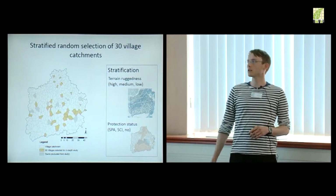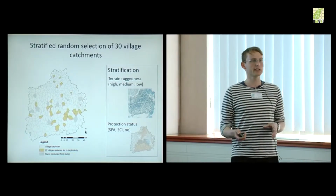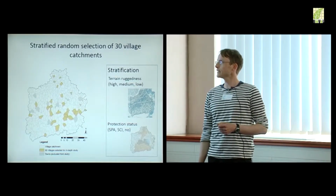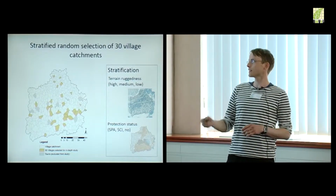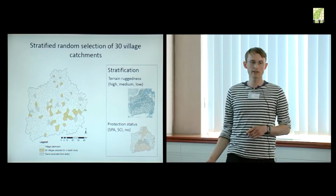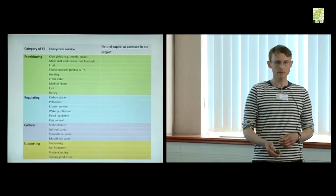There are around 450 villages in the area, and we selected 30 of those villages to make an in-depth study for ecosystem services. These 30 villages were selected randomly, but stratified over terrain ruggedness, so that we cover flat, intermediate, and hilly villages equally, and over protection status. Almost half of the area is protected by Natura 2000 sites.